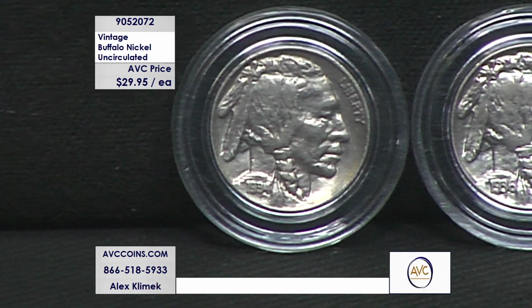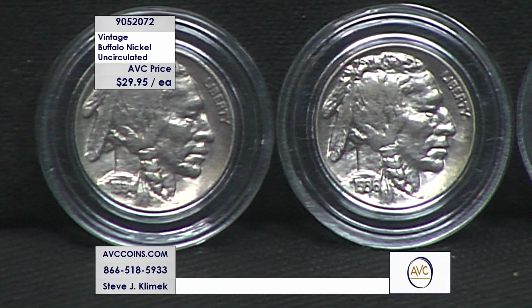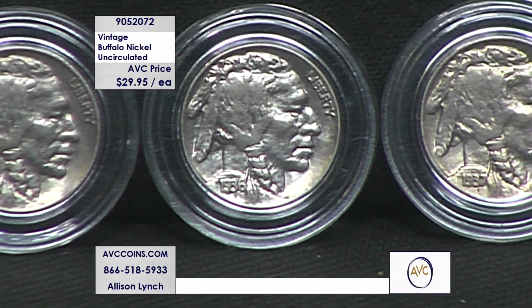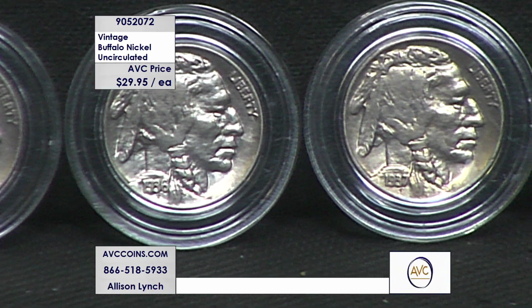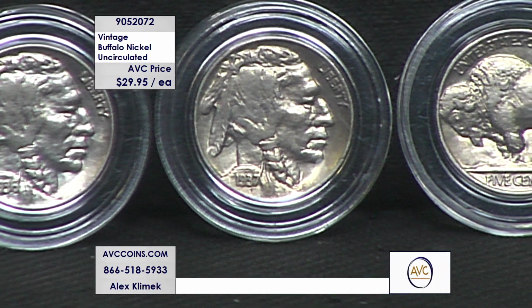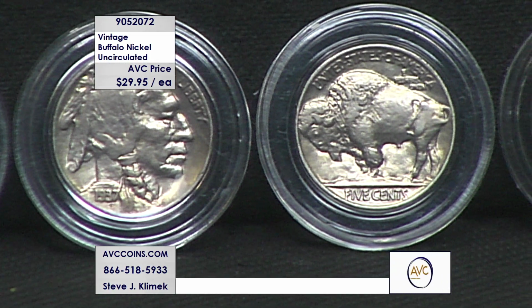They are all encapsulated, and as you can see, they're outright gorgeous. The best part is, think about this, a coin that's 3/4 of a century old, rah-rah USA, vintage history in coinage, and it's an affordable coin today. At least with us, it is. Even with our competition, it's not horrible, right?